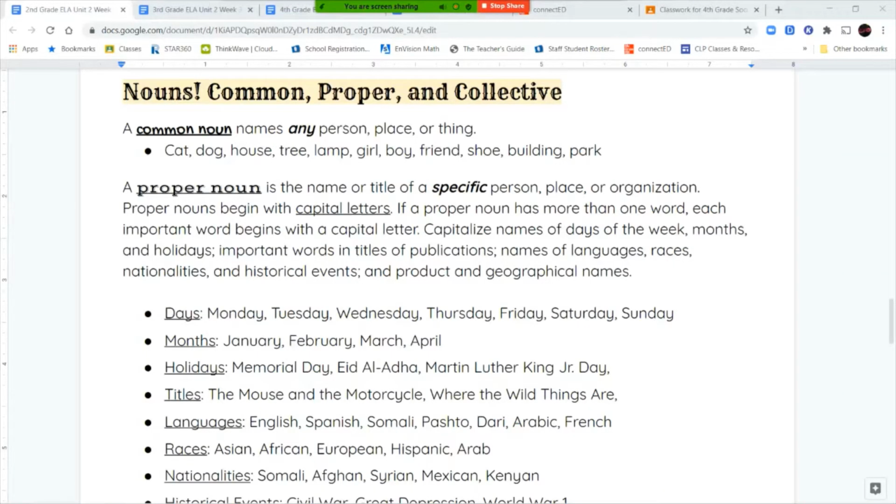Okay, next we're going to talk about nouns. We're going to review common and proper nouns, and we're going to introduce a new kind called collective nouns. Now, we know that a common noun is a noun that names any person, place, or thing. So a cat, a dog, a house, a tree, a lamp, a girl, a boy, all of these things can be any noun. It's not telling us specifically which one.